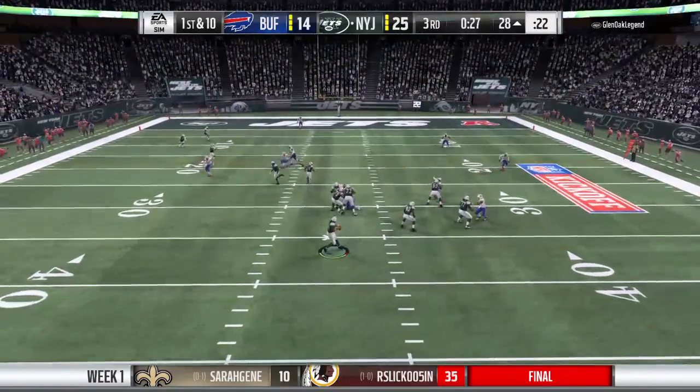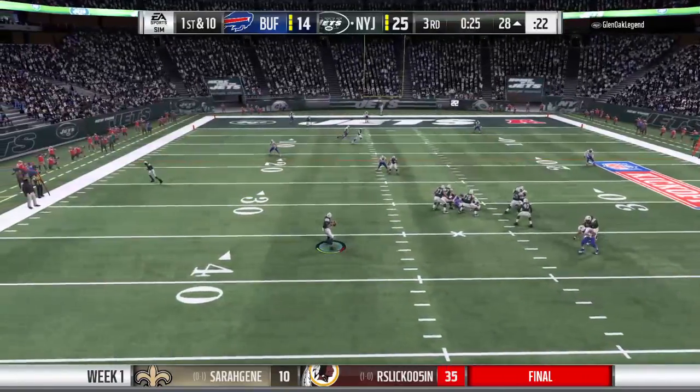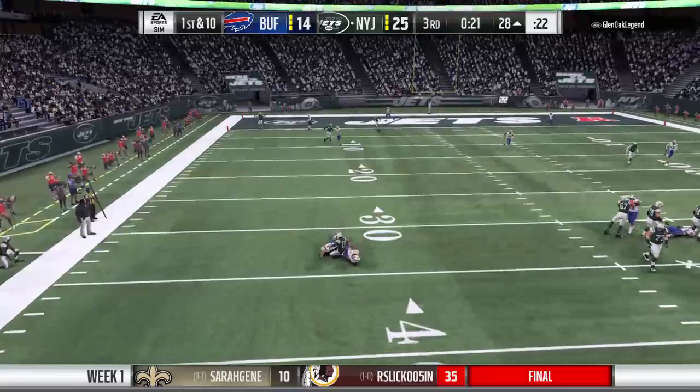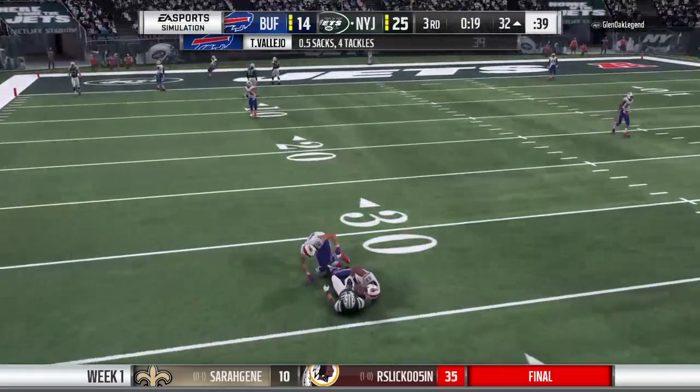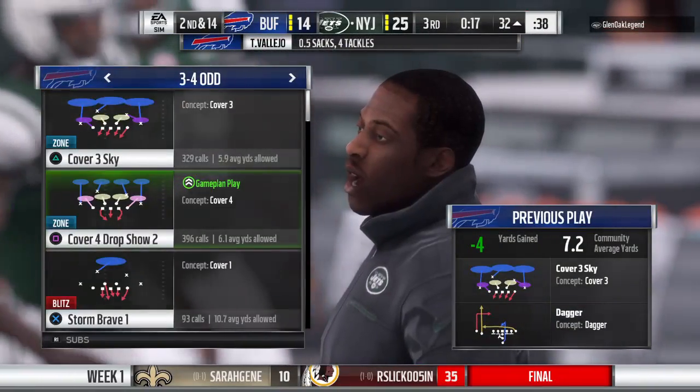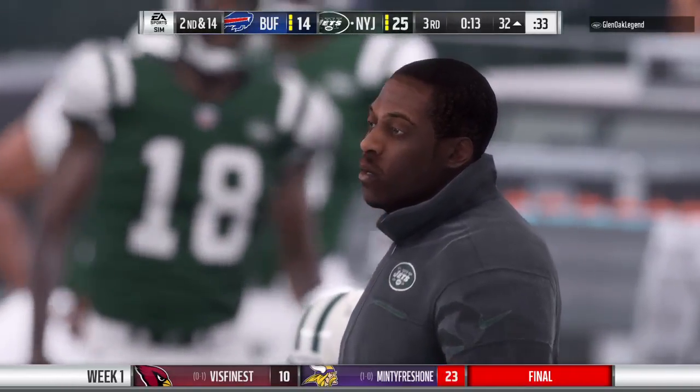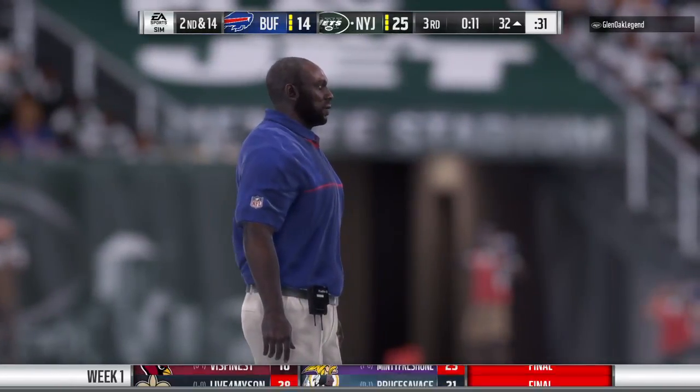Following the interception, Kaiser. And eventually taken down here. Great coverage downfield. Tanner Vallejo from his outside linebacker spot. He gets him down here for a loss of 4.